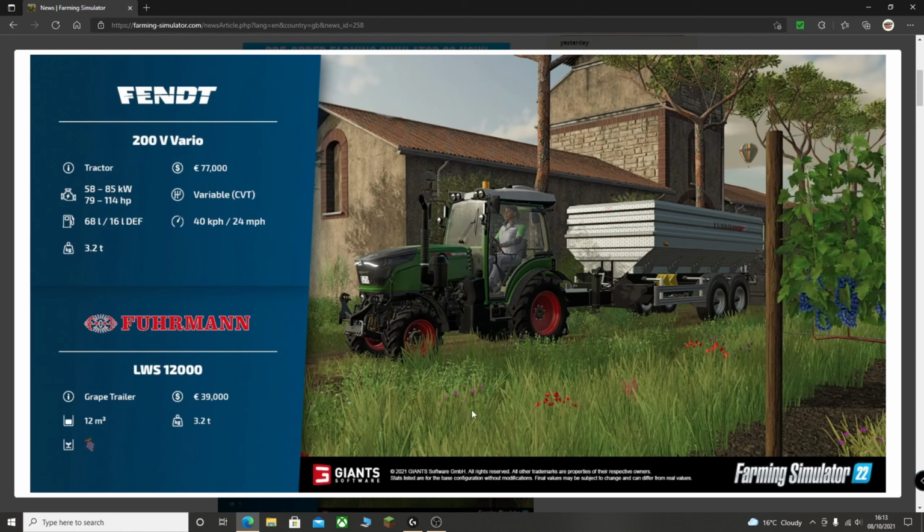Got the Fendt 200V Vario. Now, this is one that we saw previously. I think it was in the gameplay trailer actually, and in previous screenshots. Very nice looking tractor. It's one of the sort of compact tractors. So it's got between 79 and 114 horsepower. Got a 68 litre fuel capacity. It weighs 3.2 tons. Costs €77,000. Got a variable CVT gearbox and a top speed of 24 miles an hour. Very nice looking tractor that.